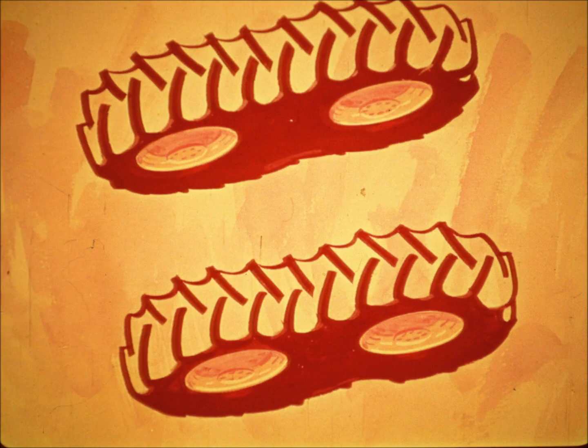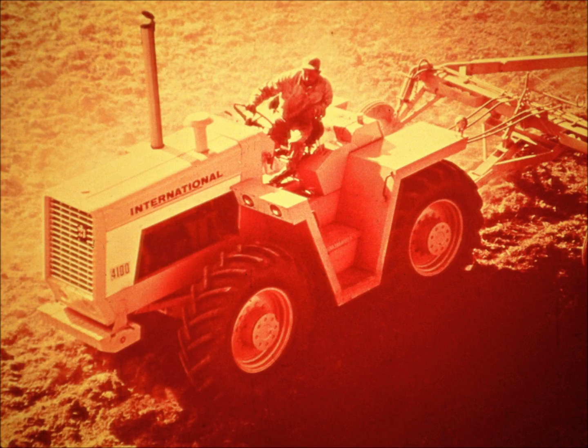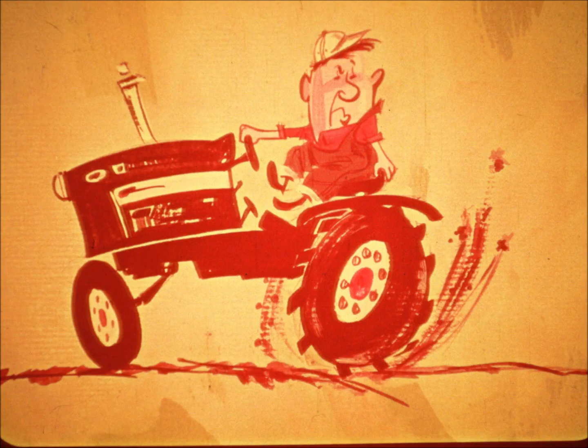What has four wheels? The power and traction of a crawler. The maneuverability and speed of a wheel tractor. It's no riddle. It's the new International 4100 four-wheel drive tractor with 110 plus drawbar horsepower. A rolling powerhouse for high-speed, large acreage farming.